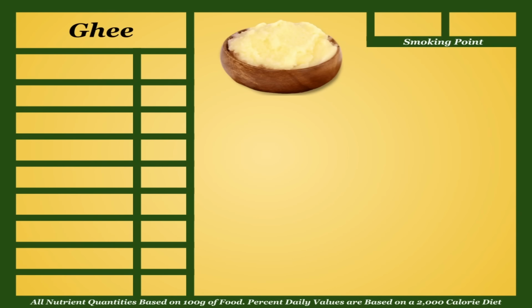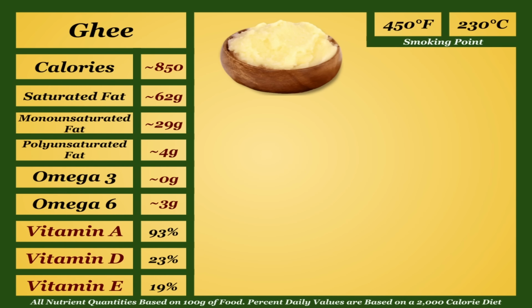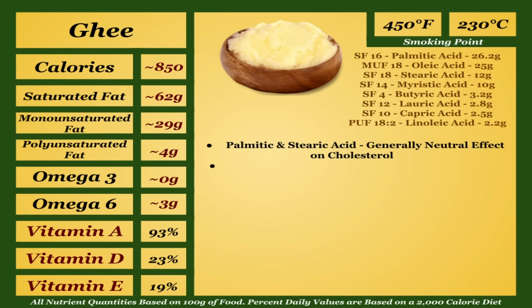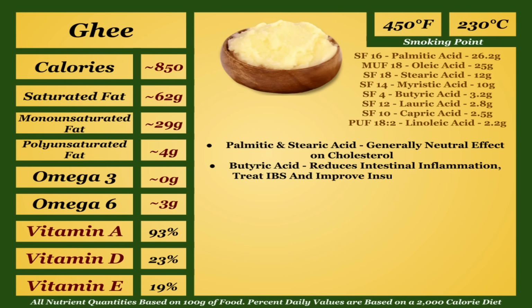Ghee is clarified butter made by separating butterfat from milk solids and water. Thus, it's primarily made of saturated fat and somewhat resembles butter. Like butter, the main fatty acids to pay attention to are palmitic acid, stearic acid, and butyric acid, with the first two being your typical longer-chain animal fats, having a generally neutral effect on cholesterol, and butyric acid being a shorter-chain acid shown to reduce intestinal inflammation, treat IBS, and improve insulin sensitivity.